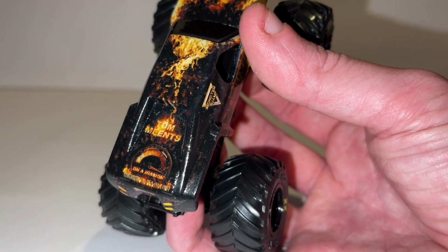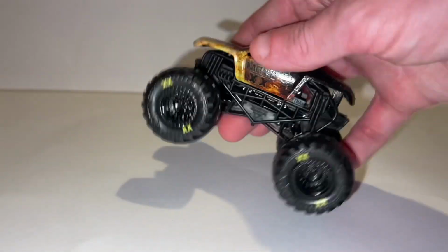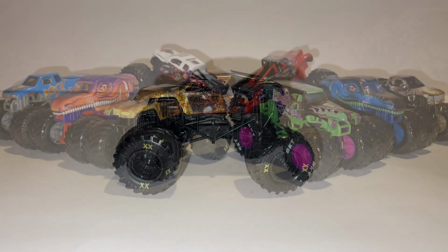Maximum Destruction, are all back on this truck, and that is such a nice way of showing the history and the lineage of this truck, because these things first appeared on the back of Maximum Destruction, and so glad that they are on this too. If I've got that wrong, please correct me.